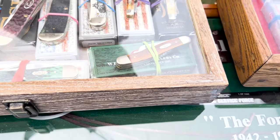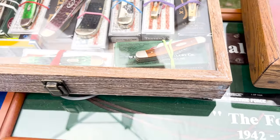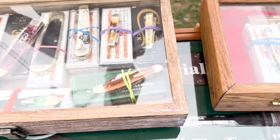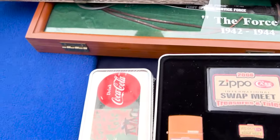Got some Legos in there. There was a boy from one of the churches Daddy preached at that made that for Daddy. He gave it to him and said, "That's just for show. That will never be sold." A little boy made it for the church. I thought that's pretty special right there.